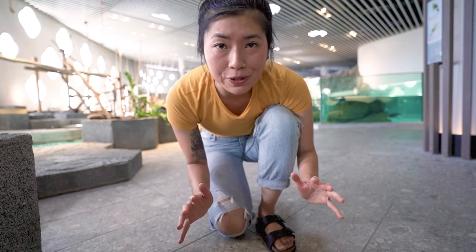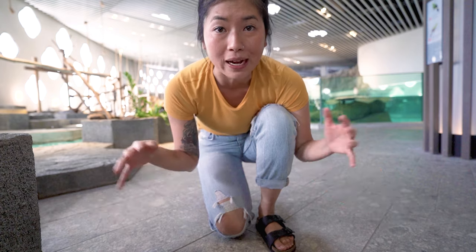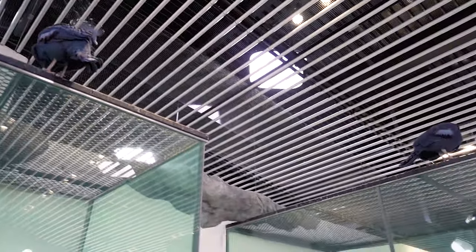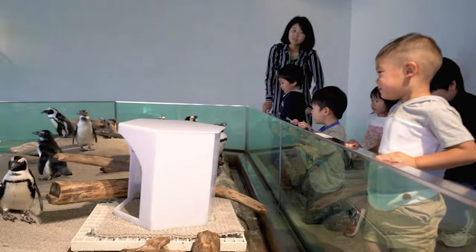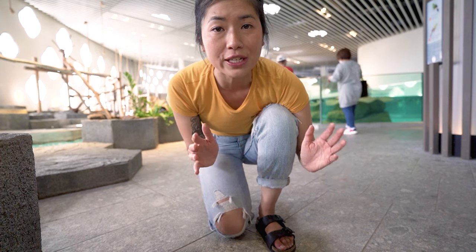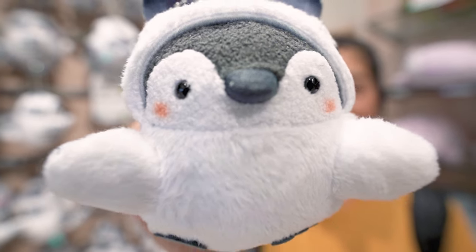This section is an absolute highlight because this is where the open zoo concept really comes into play. You've got lemurs, you've got a massive pelican, you've got birds, penguins, and it's all open so you can get up really close to them. Obviously you can't touch them, but this is as close as you can get to these animals. Pretty spectacular. And that's the end of NIFREL Aquazoo, guys.